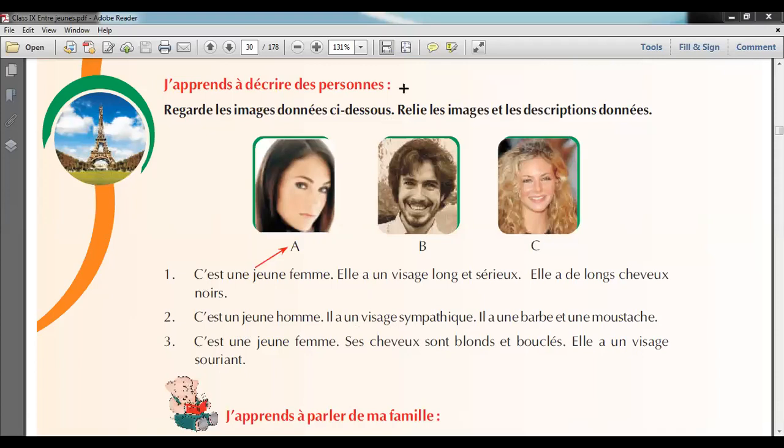Then c'est un jeune homme, young man. Visage sympathique, very kind looking face. Une barbe, il a une barbe. He has a beard et une moustache. And he's having a moustache. So it is referring to picture B.